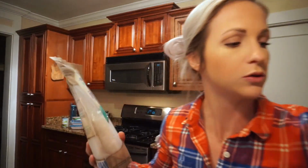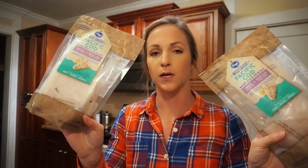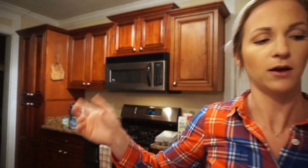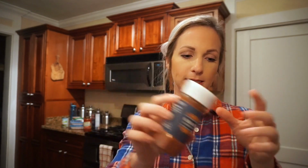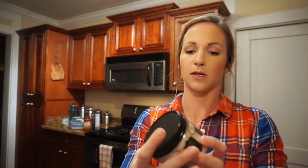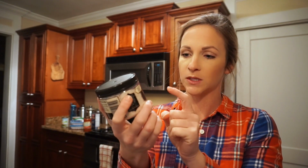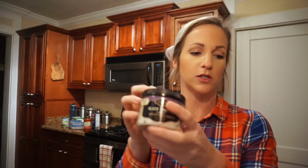So I picked up 2 packages of the frozen Kroger brand Pacific Wild Caught Cod. This is my favorite whitefish to do, so I'll be baking that in the oven. I actually have the oven already going to 400 degrees. I picked up some more blackening seasoning. I just get Kroger's generic blackening seasoning. Then I also picked up some black truffle sea salt, infused flavor. It's savory and earthy black truffle flavor, so I'll be using that to season up my fish.